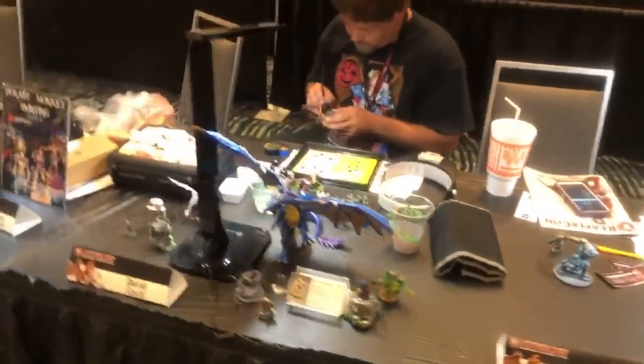Maybe I need to wipe my thing real quick. ReaperCon. Sorry, I was just wiping that real quick because it looked like it was, no, it's not helping. I thought it would help make it clearer, but I guess not.